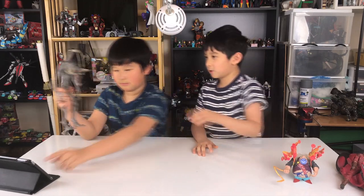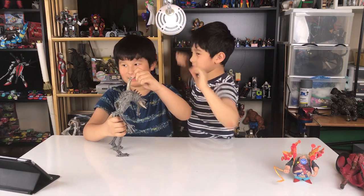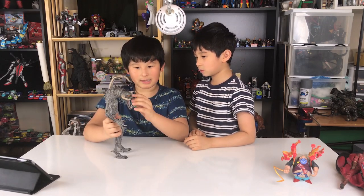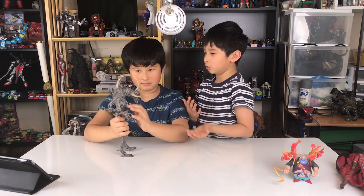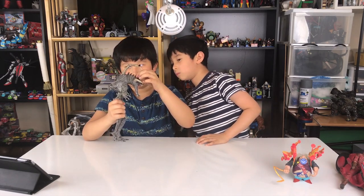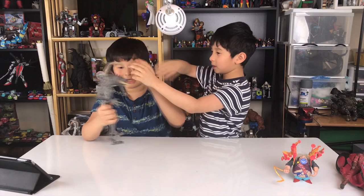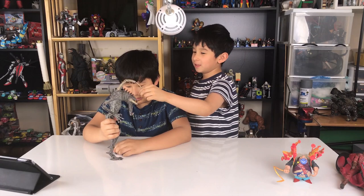He also has this. You know how some fish have those lights on top of them? Anglerfish. Oh yeah, anglerfish. They have the lights. And also the eyes can glow up, but it has no batteries. I wonder what you do to make it glow. Oh, whoa, there's like a movable part. Oh, this must be the button for the lights. Yeah, probably.